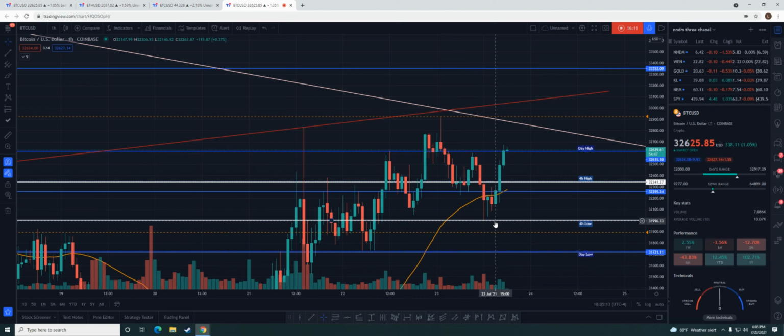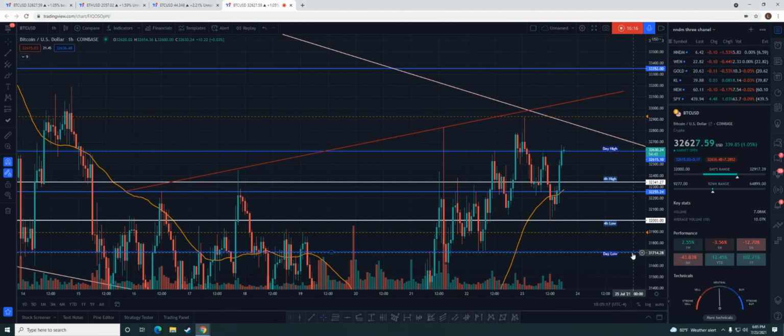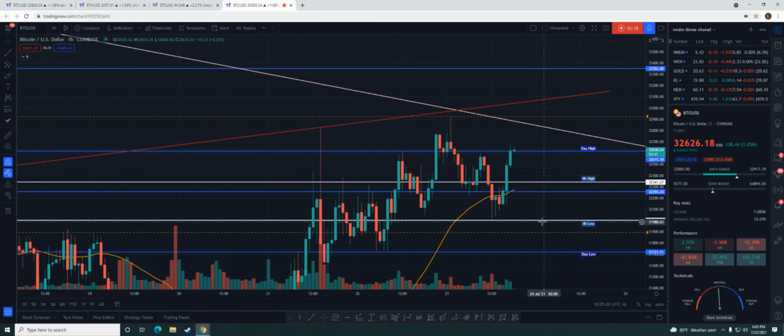But the 32 held up, guys. I was waiting for a little bit lower, maybe to test the daily low. We didn't get it. 32 held up, so the bulls are definitely holding on strong. They're fighting. They don't want this thing going down, that's for sure.